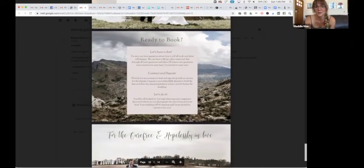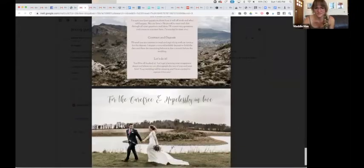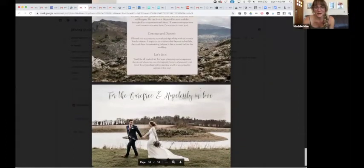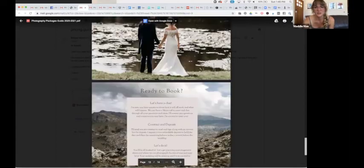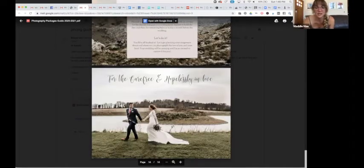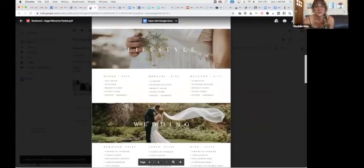I think this ready to book section is great. I think every single pricing guide needs to have information on how your process works. Make it as mind-numbingly simple as humanly possible. I think that helps a ton. And yeah, the other thing about PDFs is there's no way to put CTA buttons either, which is probably the other thing that this pricing guide is missing.